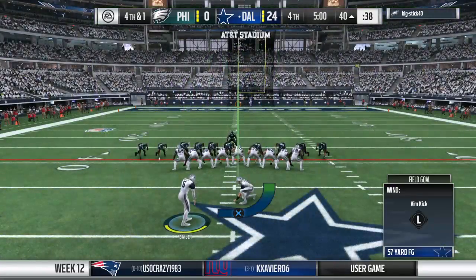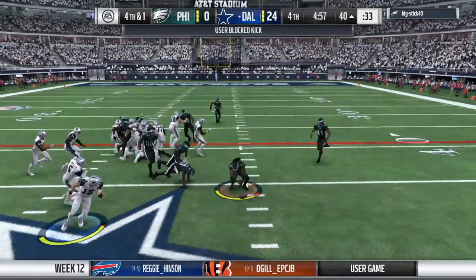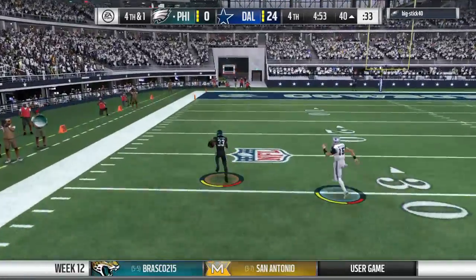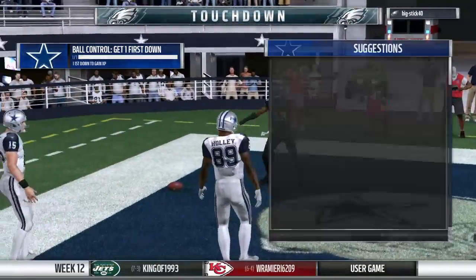So they are going to call on Dan Bailey here. His career long is 56 yards done in Seattle. They'll spot it at the 47s. Oh, they get to the football. It's blocked. Now it's scooped up, and this is alive through an opening, and there he goes. And he'll score. Touchdown, Eagles.